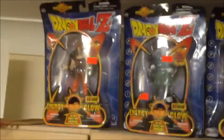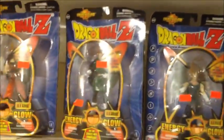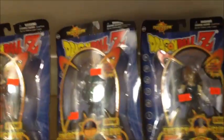Semi-impressive and annoying light show there. But yes, that's my other figures there. I also have DVDs of Dragon Ball Z. Let me just move back down. It doesn't hurt my arms as much when it's here.